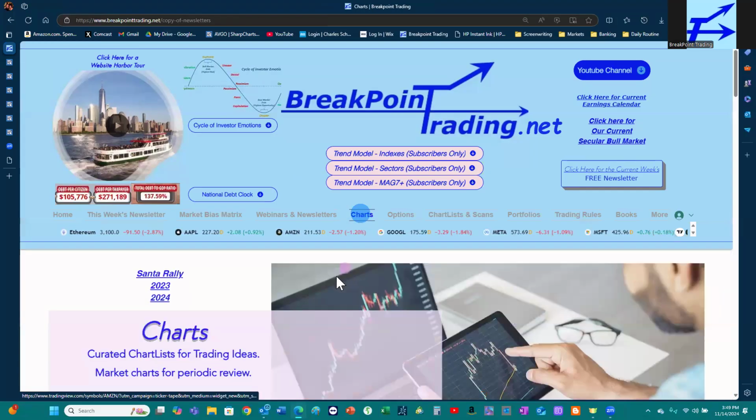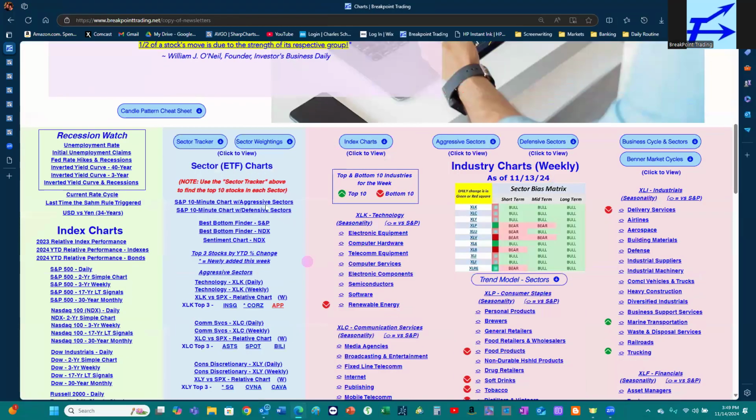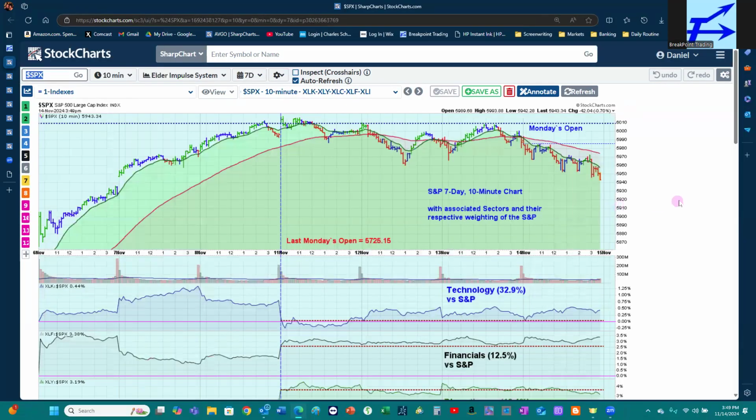If we take a look at the 10-minute chart just to see where the gainers and losers were today for the sectors. This is the aggressive sector. So here's the market. The vertical blue line over here is Monday's open. Last Monday was 57.25, so we're still above that, which is good. But you can see all week, this week, it keeps trying to rally and get back through the open from Monday, but can't do it. And today just basically sold off pretty much most of the day. And right now, we're at the lows. We are just about 10 minutes away from the close.